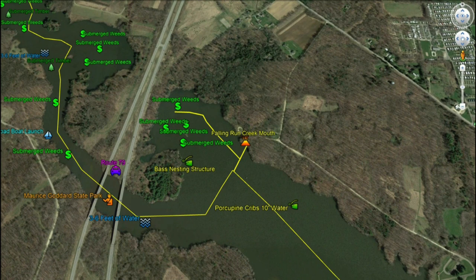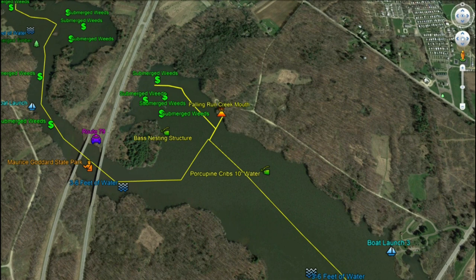In addition to that, we have Falling Run Creek, and the mouth is going to run right here, and that channel is going to run out and link up with the main channel. And this also creates another channel and works itself back into this cove. So this bay or this cove right here is just absolutely dynamite. You have points, you have drop-offs in there, you have good structure points. So that's a good area to focus on right outside of the 79 split.